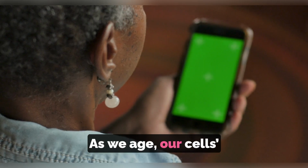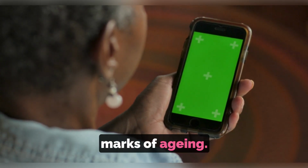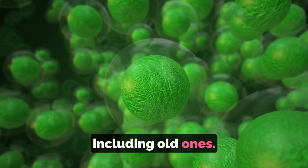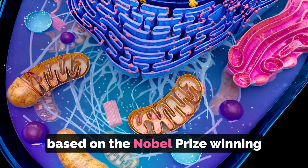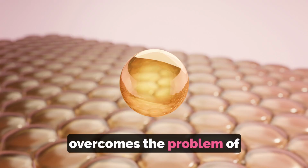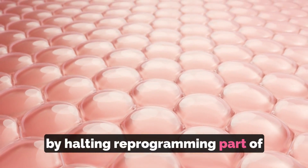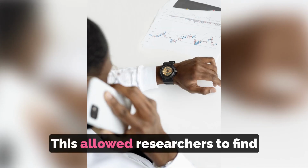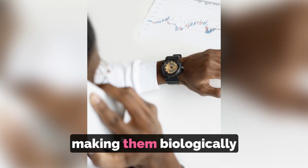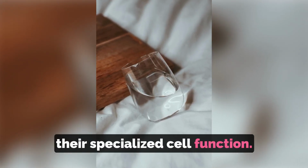As we age, our cells' ability to function declines and the genome accumulates marks of aging. Regenerative biology aims to repair or replace cells, including old ones. The new method, based on the Nobel Prize-winning technique scientists use to make stem cells, overcomes the problem of entirely erasing cell identity by halting reprogramming part of the way through the process. This allowed researchers to find the precise balance between reprogramming cells, making them biologically younger, while still being able to regain their specialized cell function.